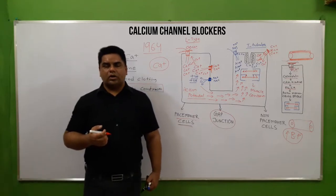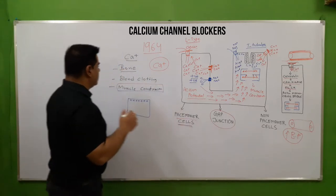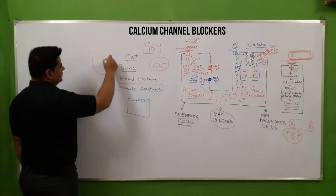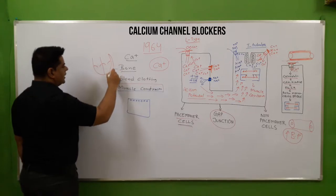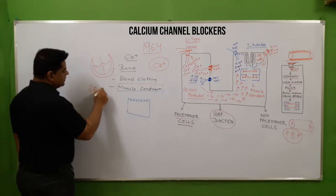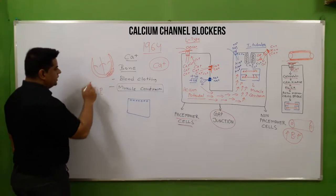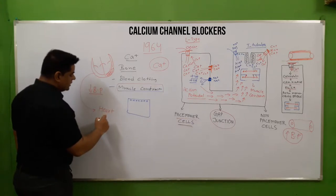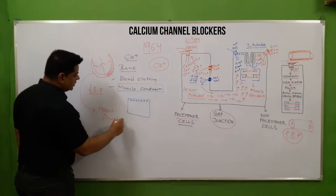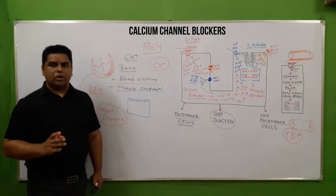So in this way, calcium channel blockers are useful not only for hypertensive patients. Think for a moment: if the blood pressure is high, the heart has to pump more, and the heart rate will increase. If we decrease blood pressure, the myocardium obviously has to work less. Therefore, it is also useful in heart disorders, especially myocardial infarction, because these drugs decrease the workload on the myocardial layer.